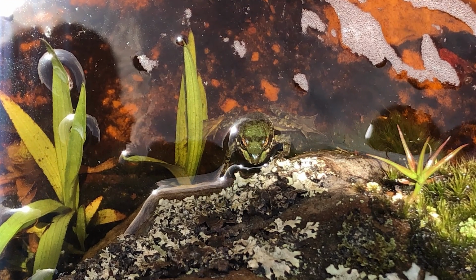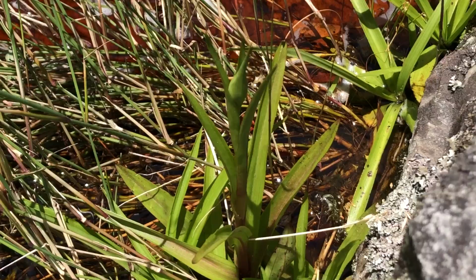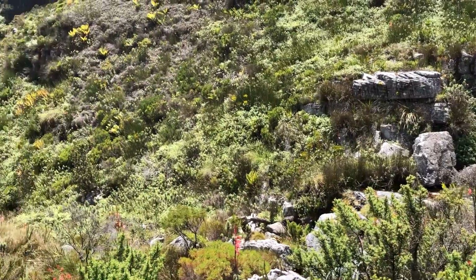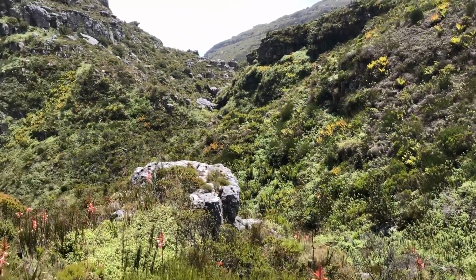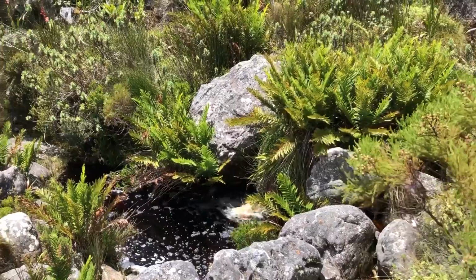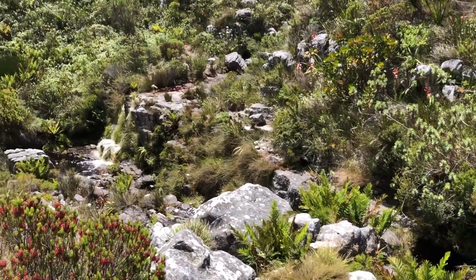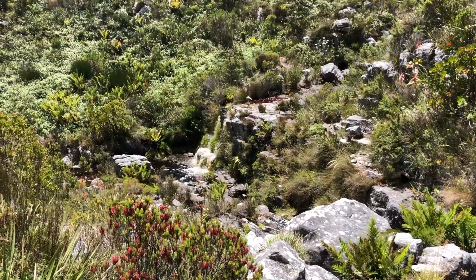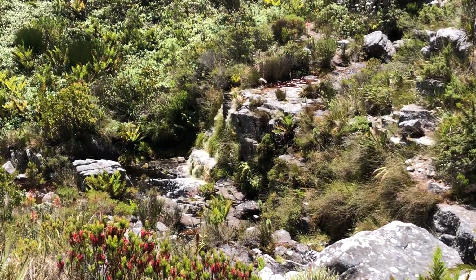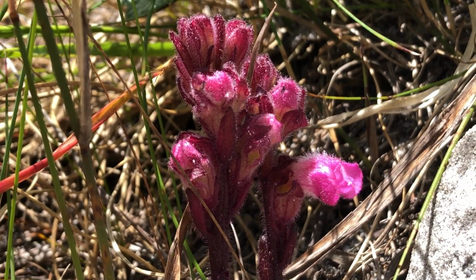Along the aqueduct, we saw these cool little Cape River frogs amongst a colony of Disa uniflora that were in bud. And starting the descent to the Heli Hutchinson Reservoir, we saw a number of other interesting species. We came across two interesting species of ink flower, which are parasitic plants.